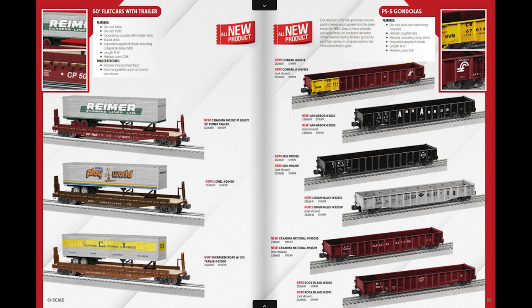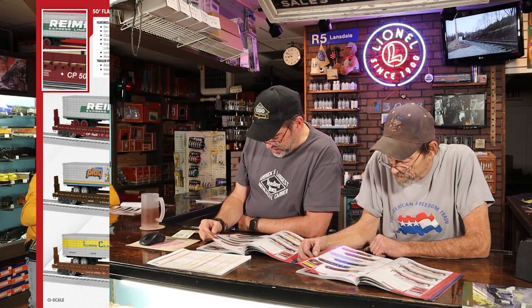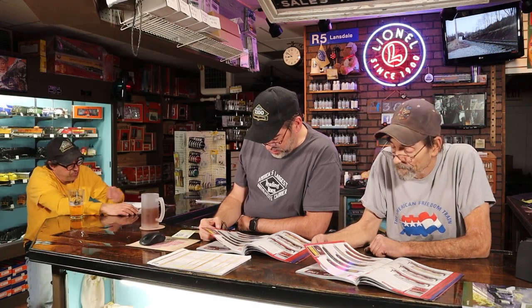All new product. Got the Conrail maintenance car. Yeah, it's like Conrail. They had a lot of derailments. Ann Arbor, Erie, and Lehigh Valley. Canadian Pacific and Rock Island. I like the Lehigh Valley copper or Godal car.